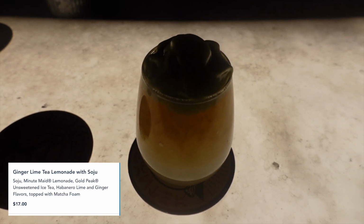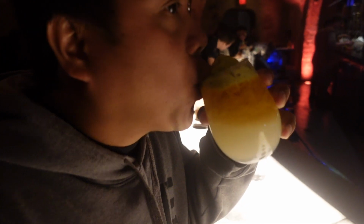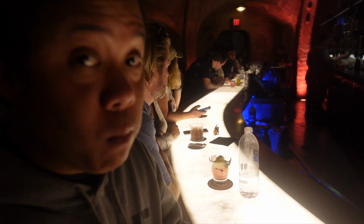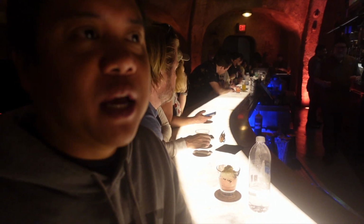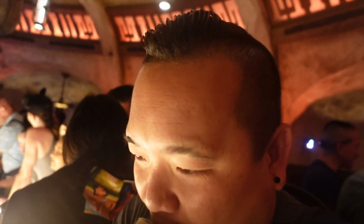So one of the new drinks that they have is the ginger tea lemonade soju with the matcha foam on top. Yeah, let's just try it. What'd you think? It tastes very tea. I can taste the soju, but it's good. Very good. I like it. Well, I can taste the tea and the lemonade, the matcha foam. Oh, that's interesting. I like the matcha foam. It's really good. I barely taste the soju, but I do taste the lemonade here though.